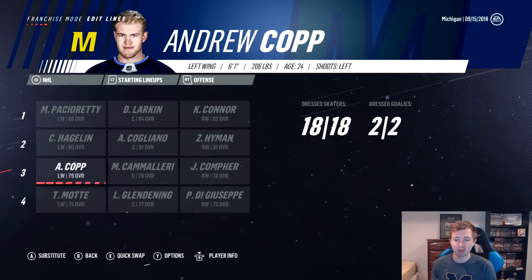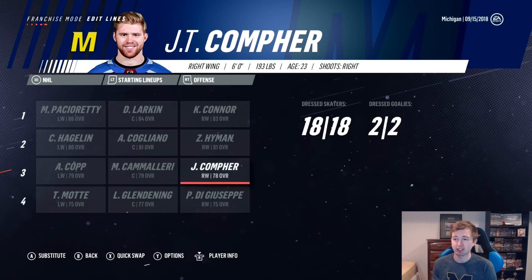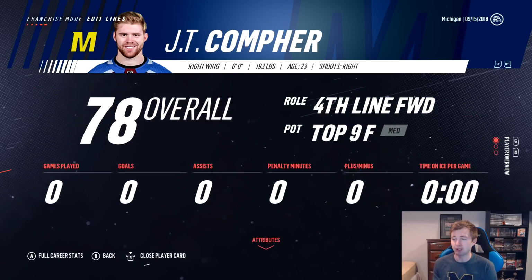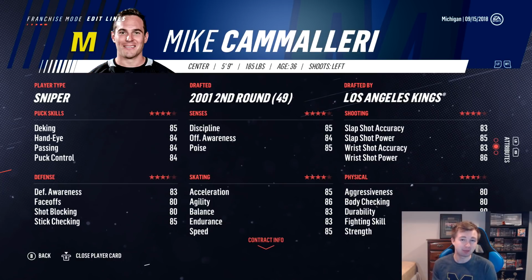Third line here, you got Kopp, who's a 79, Cammalleri also 79. I've actually got him playing center. And then Kampfer here is a 78. Forgot to mention I actually changed Cogliano to center as well, as he's got pretty good faceoffs there at 75. But Kampfer here, top 9 forward potential. And he was a second-round pick by the Sabres back in 2013. Cammalleri here, second-round pick by the Kings in 2001.